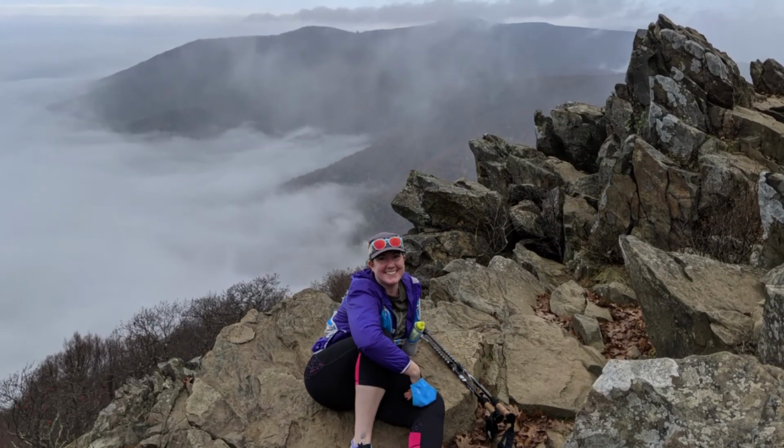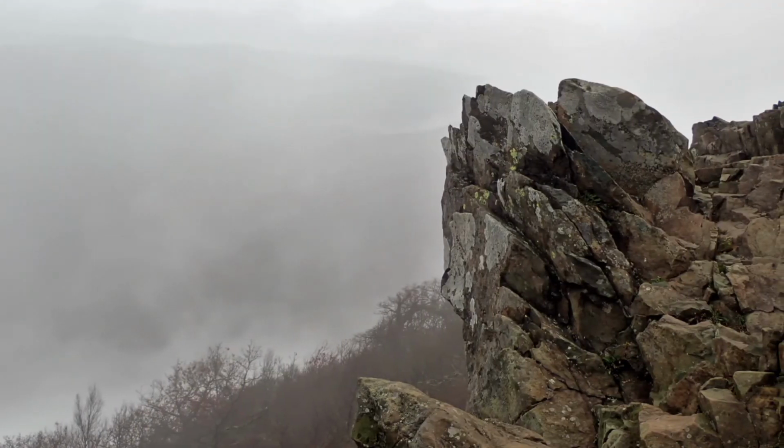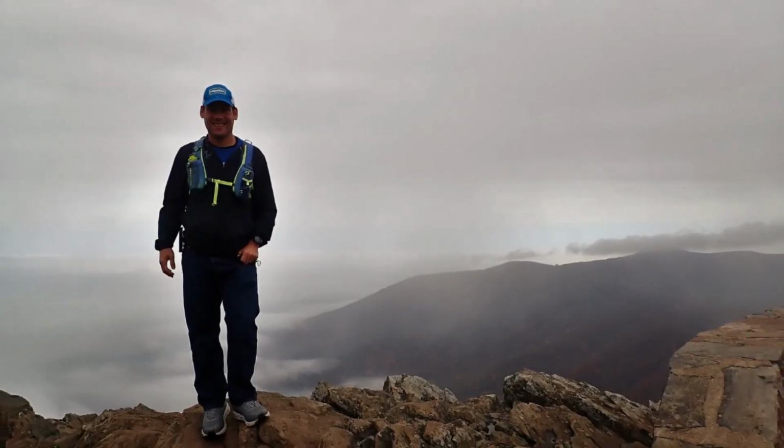It also wasn't very busy when we were up at the Hawksbill Summit, so it felt like we were in the clouds in this magical environment all by ourselves.